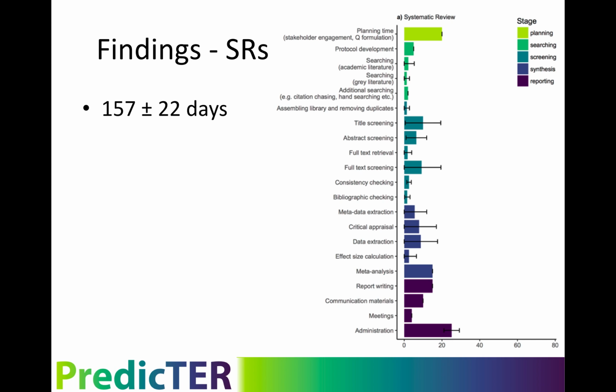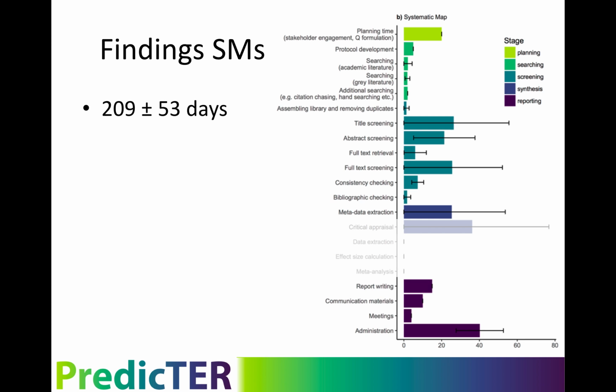And so onto the average time requirements for systematic reviews broken down across these different stages. We found that systematic reviews on average take 157 days, plus or minus 22. And for systematic maps, this was understandably larger because the evidence base was larger. We found it would take, on average, 209 days, plus or minus 53, so the variability there is larger. There's an option within systematic maps, obviously, of conducting critical appraisal, and this 209 average time requirement is excluding critical appraisal stages.